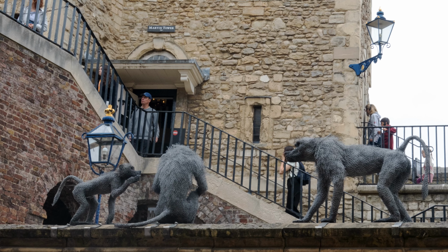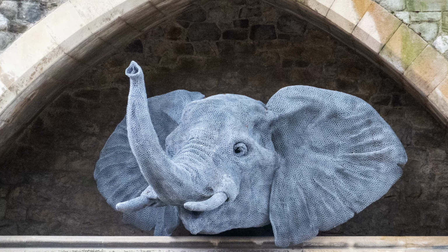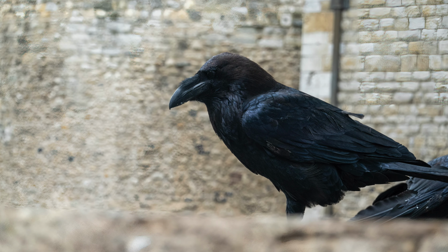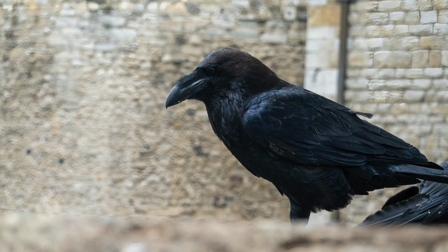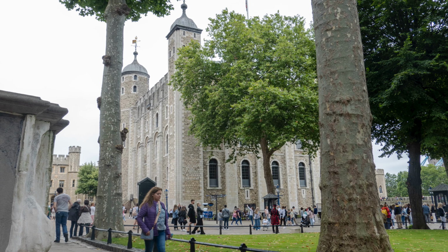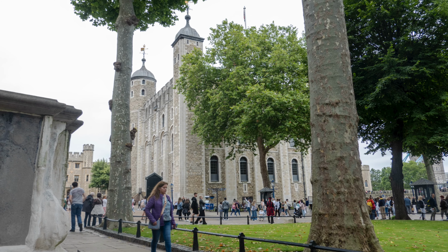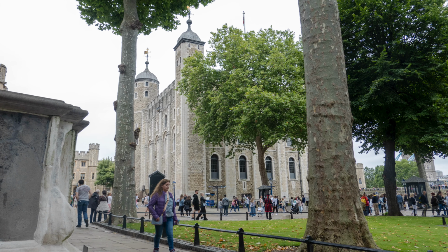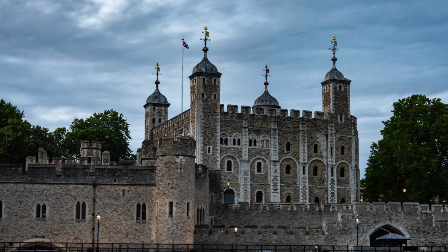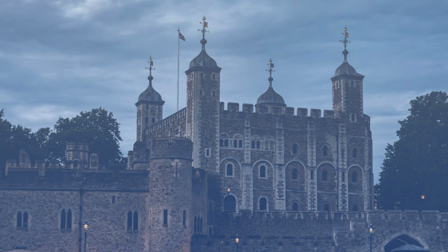And we saw statues of some animals that were supposedly kept here when the tower was used as a zoo many years ago. And we saw a real tower raven. The tower was, as you might expect, in the summer months pretty crowded, and you need to see it. There's so much history here, but we would recommend perhaps visiting in a less touristy time of the year.